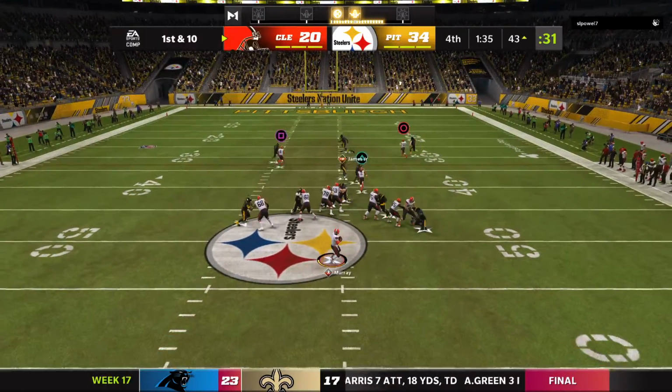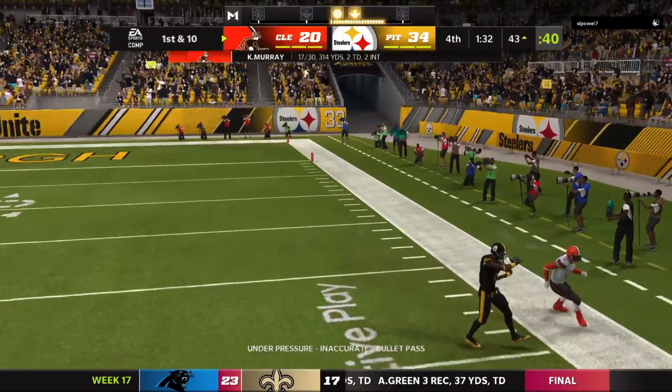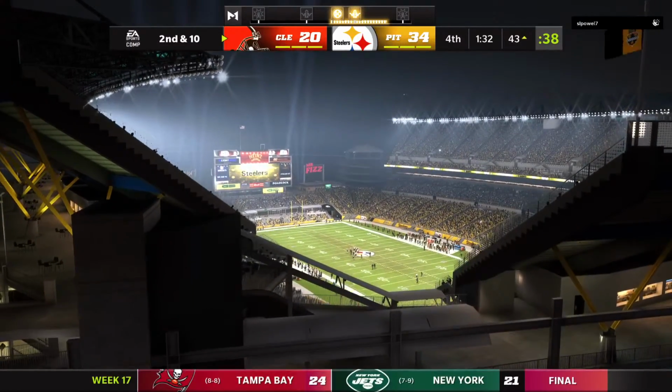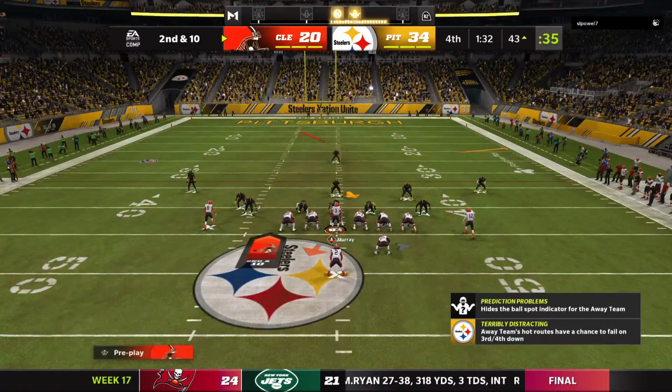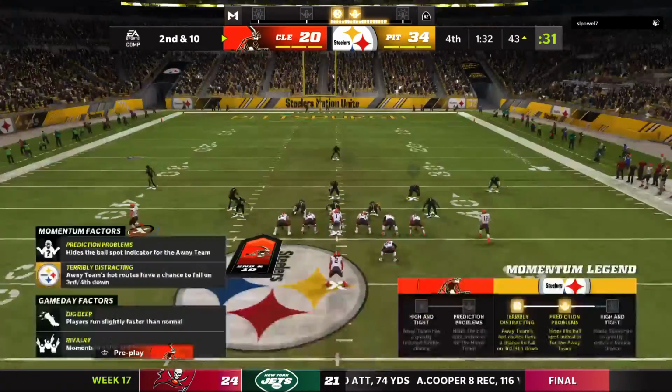Trying to shake off the interception from the last drive. He'll look to throw. His throw incomplete. The nice thing is that you've still got all your timeouts, so the middle of the field should still be an option, especially if you see the defenders pinching the sideline. You can run a little seam route right here and pick up some nice yardage.